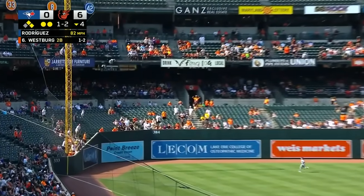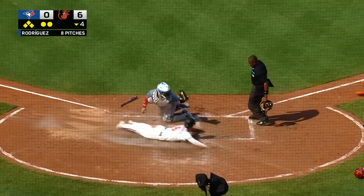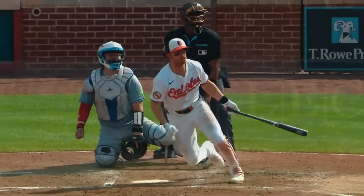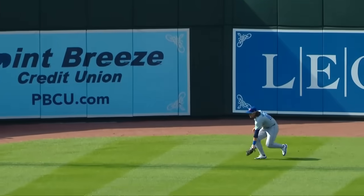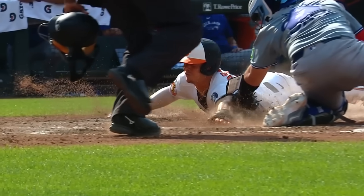Westberg down the left field line. Jordan Westberg off the wall. That brings in Henderson, and Mountcastle's going to be waved around third, and the throw to the plate is there to beat him. But Jordan Westberg has his second double of the game and an RBI to boot, and the Orioles get two in the fourth to make it 7-0.